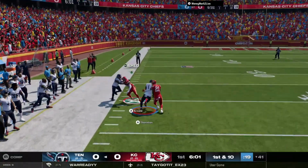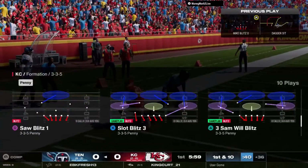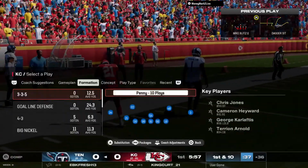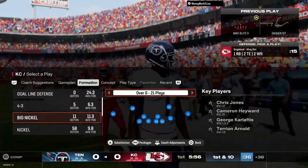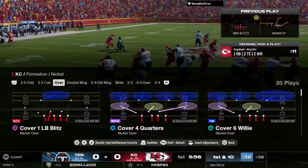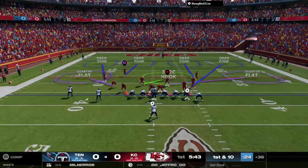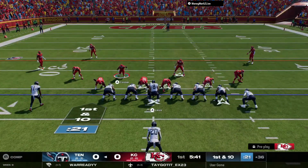That's into the hands of Tyquan Thornton, and he's down inside the 40-yard line. Well, let's give some credit to the big boys up front in the trenches. They knew that blitz was coming. They held up just long enough that the quarterback could get that ball out safely and results in a completion. First and 10 now from the 36.